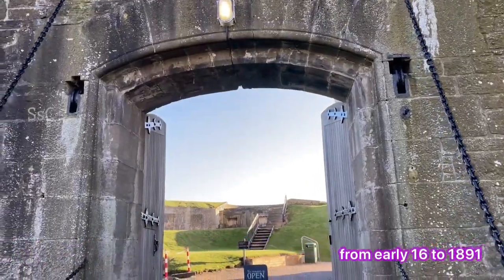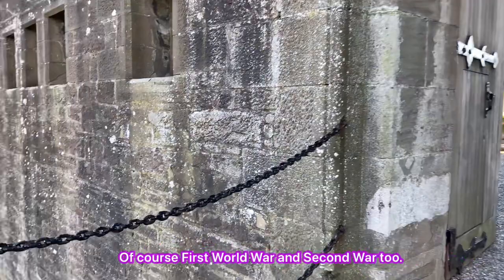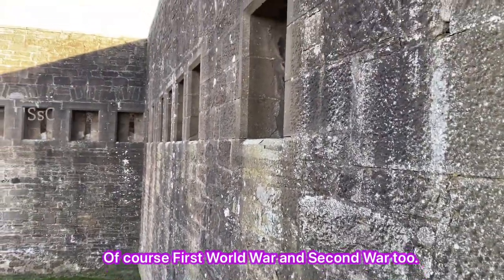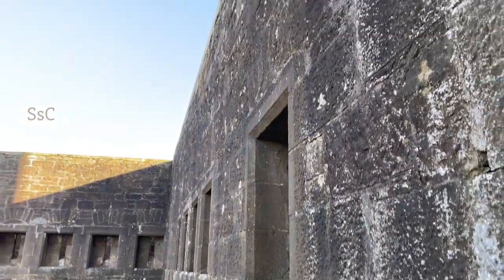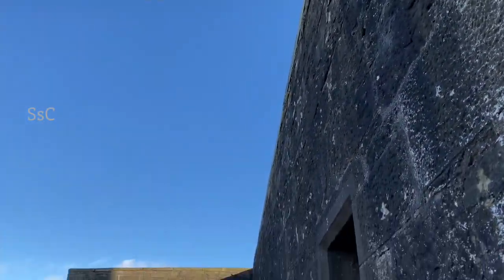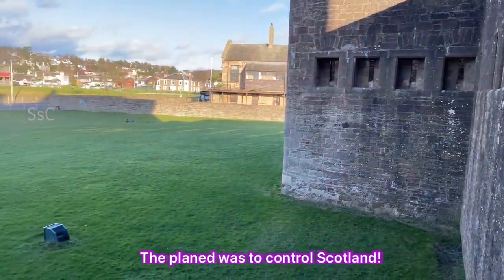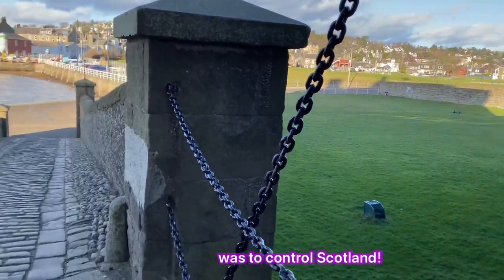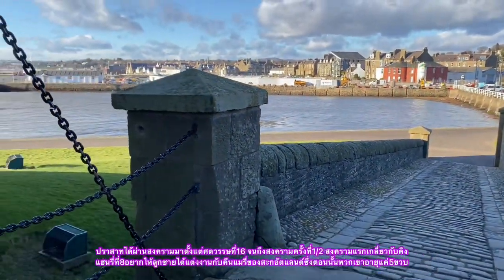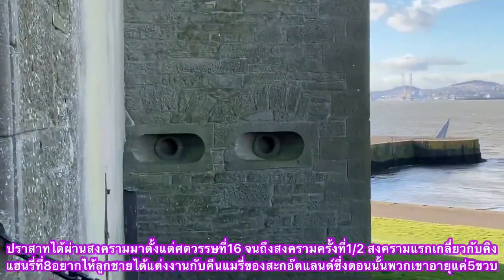The castle has seen much military action from the early 1600s, to do with King Henry VIII's rule. He wanted his son Prince Edward to marry the Queen of Scots. At the time they were only 5 years old. So to say King Henry VIII had a plan. The castle had been adapted for use in military war, from the 16th century to the Second World War.